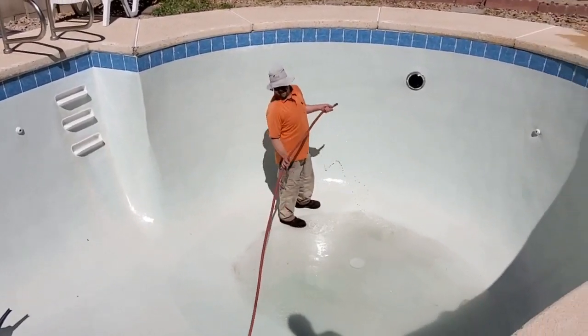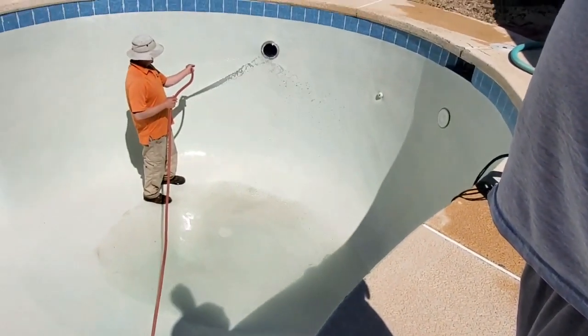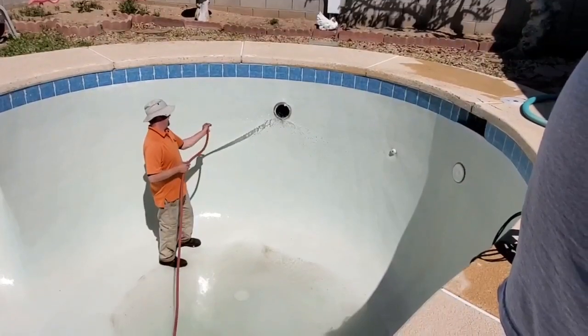Sounds like a party. It's not a party. It's just music. Is that algae build up behind there or rust? Rusty.